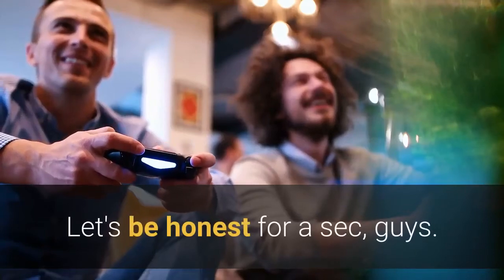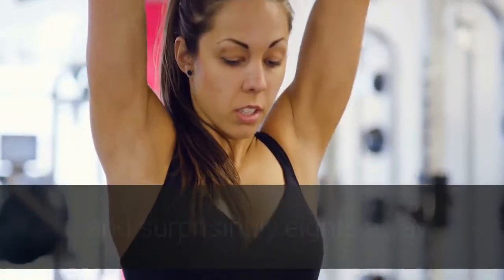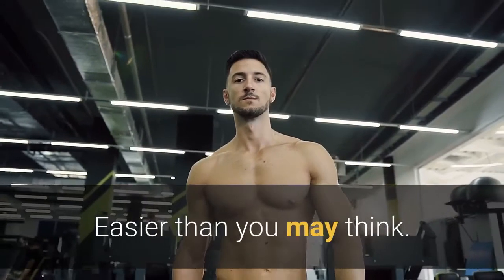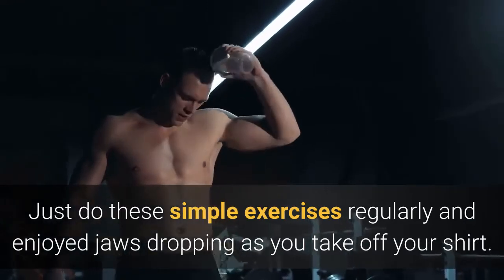Let's be honest for a sec, guys. Most of us dream about having a perfect six-pack that'll make everyone go wow, and surprisingly it's way easier than you may think. Just do these simple exercises regularly and enjoy jaws dropping as you take off your shirt.